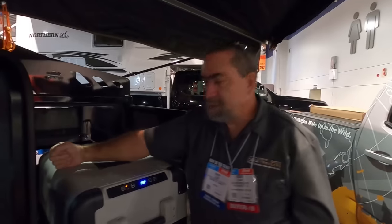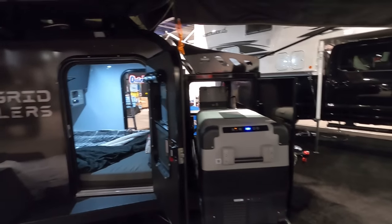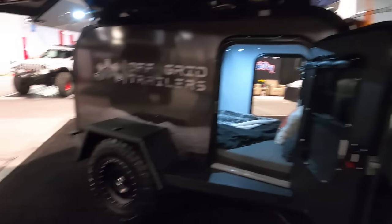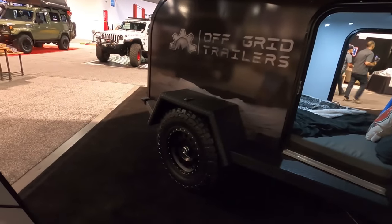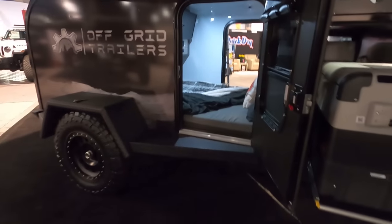Oh my God, you see? Guys, we're doing this wrong. Forget about the boats. We're gonna have to do this whole camping bit. And you guys have badass tires and lifted suspension, independent suspension, 33 gallons of water.